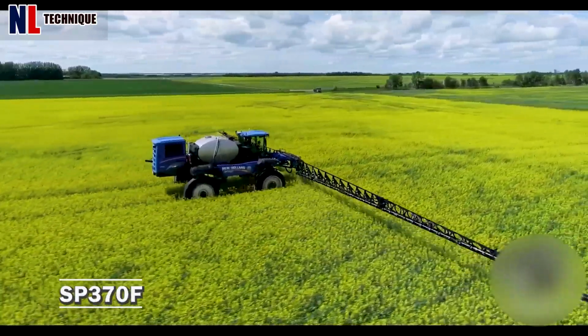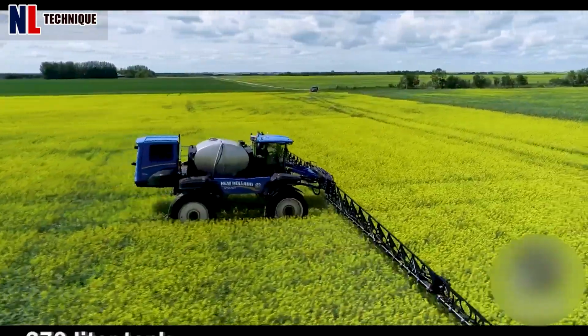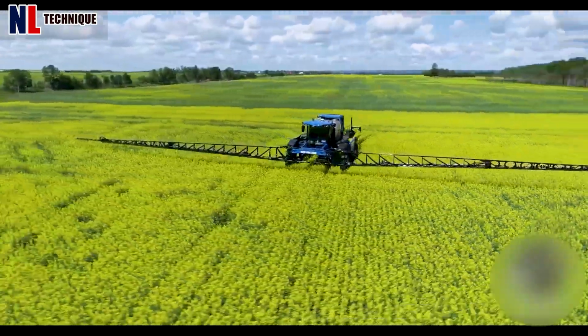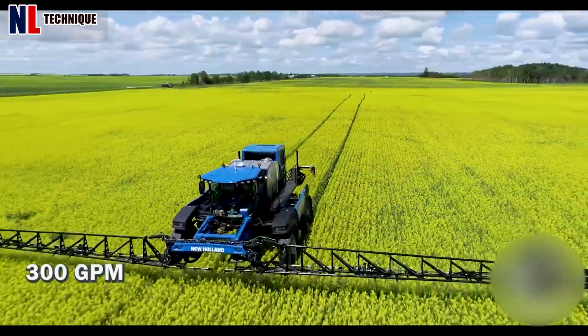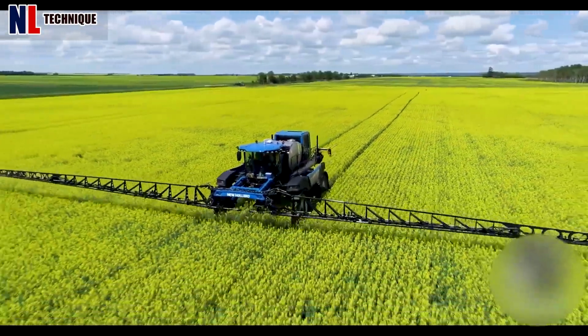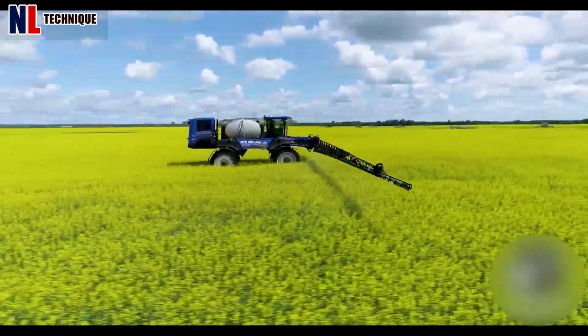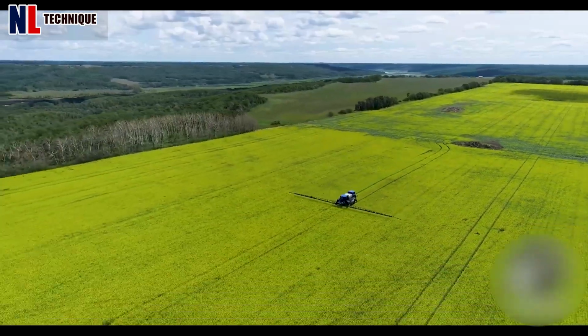The SP370F sprayer features a 370-liter tank, adjustable nozzles, and high-performance, high-pressure pumps up to 300 GPM. It offers a tight 13.5-foot turning radius and a standard boom blowout system for efficient product changes.